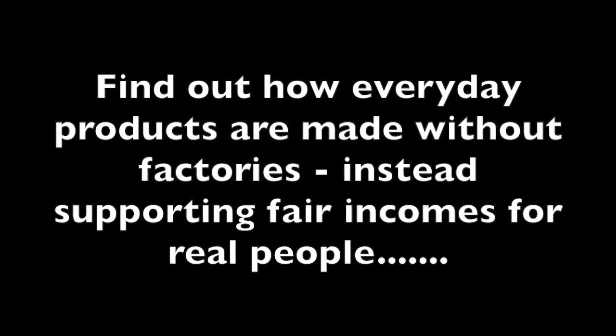And there you have it, the first step of finding out how everyday products are made without factories, instead supporting fair incomes for real people.